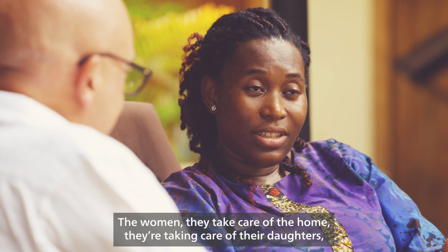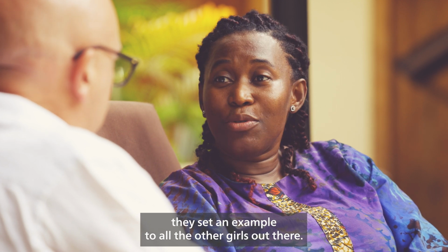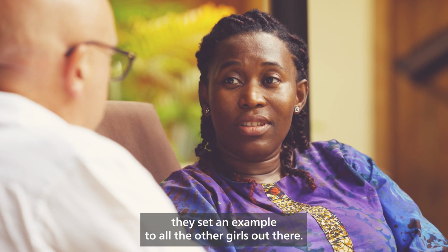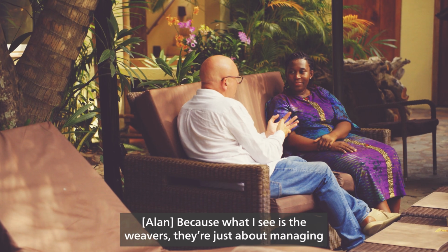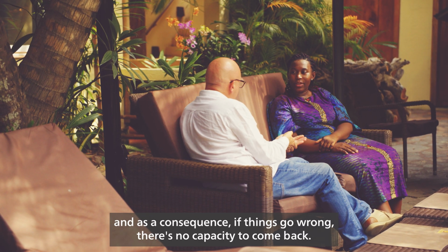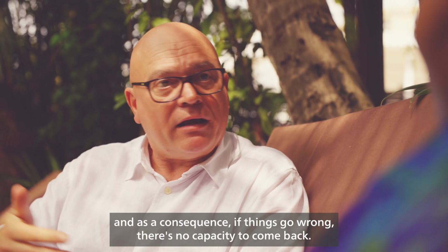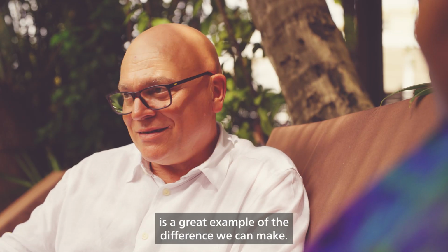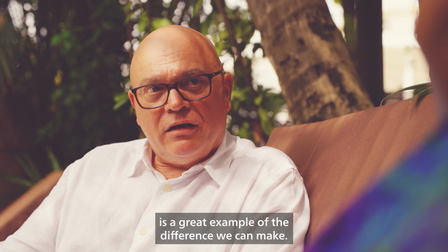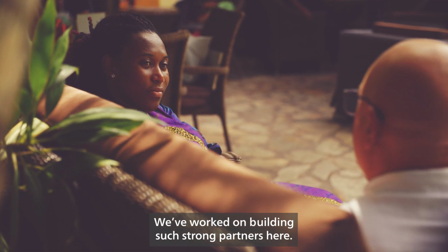The women, they take care of the home. They're taking care of their daughters. They are setting an example to all the other girls out there. Because what I see is the weavers, they're just about managing. And as a consequence, if things go wrong, there's no capacity to come back. Impacts on their kids staying in school, and this work with the textile weavers is a great example of the difference we can make. We've worked on building such strong partners here.